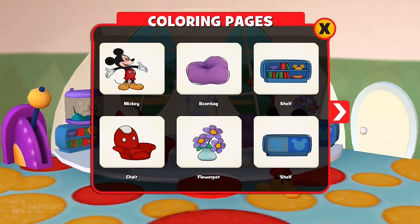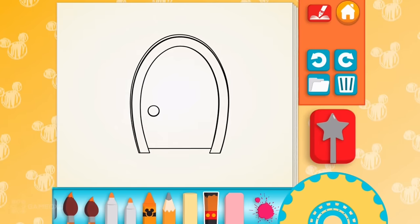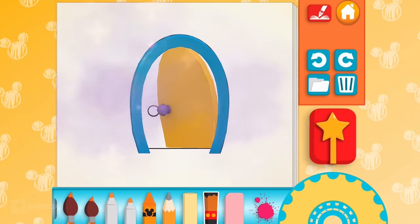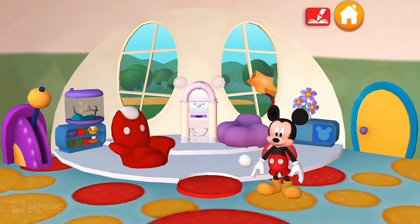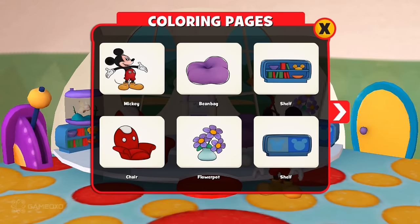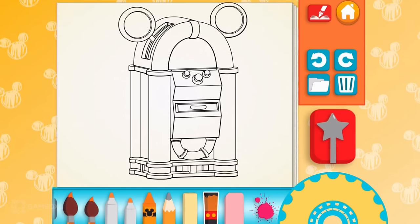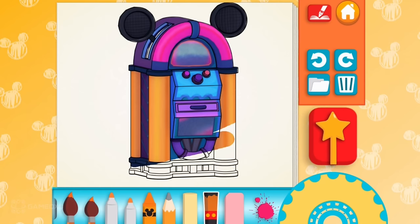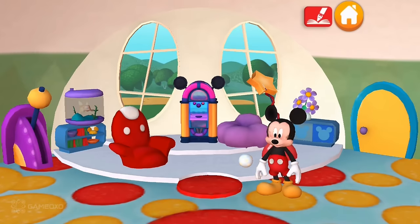Choose something to paint. The door. The mouse brush. Hot dog! Now, let's go paint some more stuff. Choose something to paint. The mouse music player. The mouse brush. That's great! Hot dog! You did it!